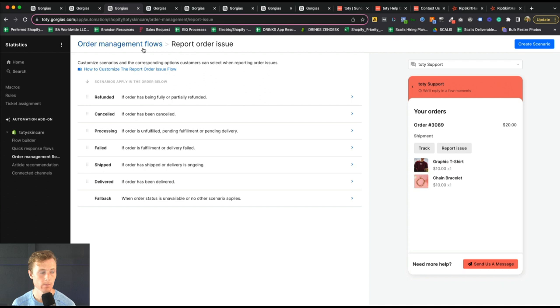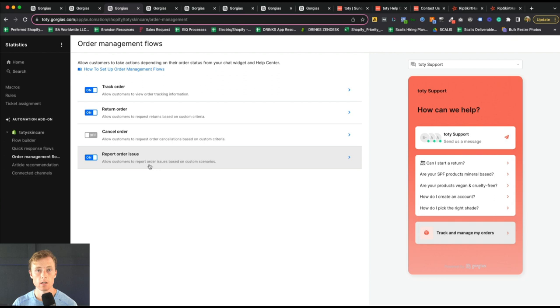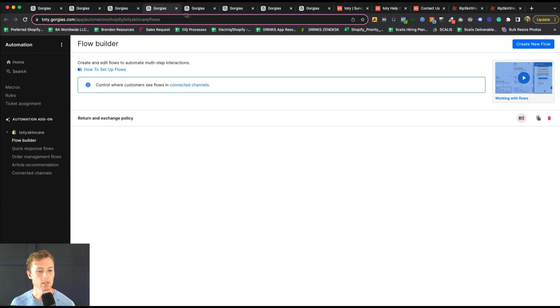So we've gone through quick response flows, order management flows. Highly recommend having both of those turned on. But then third is the flow builder. So the flow builder is reserved for more complex logic. And you can see that in the chat here, actually.